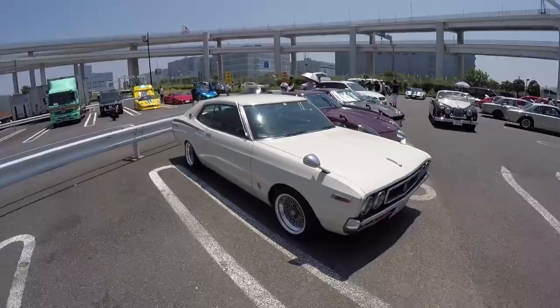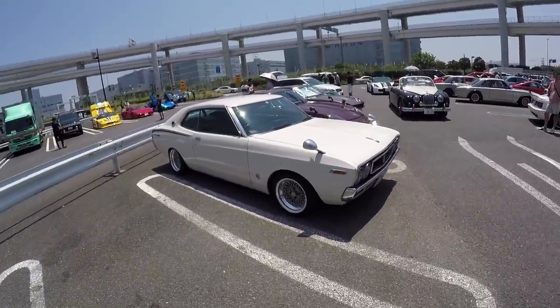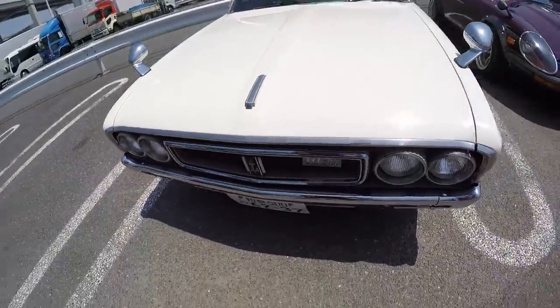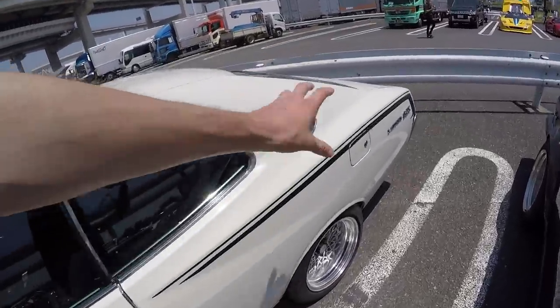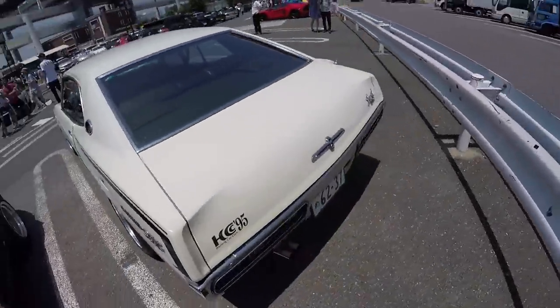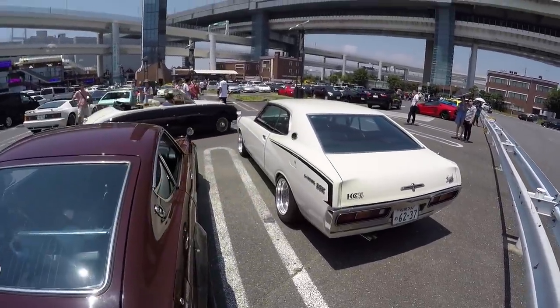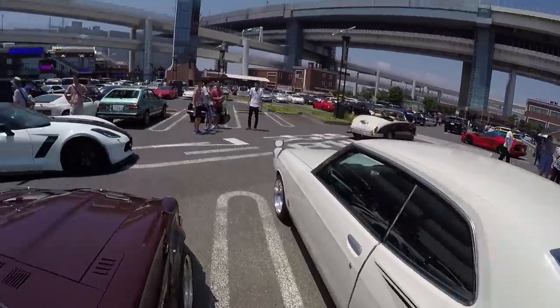This is really cool. When I first saw this from the distance, I thought it was a Ken Mary, but as I got closer, I realized, holy crap, that's actually a Laurel. And if you remember, these looked very similar to the Ken Mary, the body style here. But then the front and the rear is completely different. Around the same type of year as the Ken Mary was brought out. You see Nissan was very, oh dude, that's cool to see here.